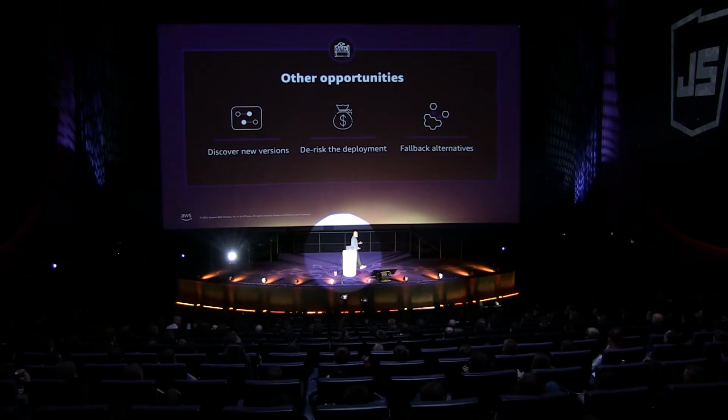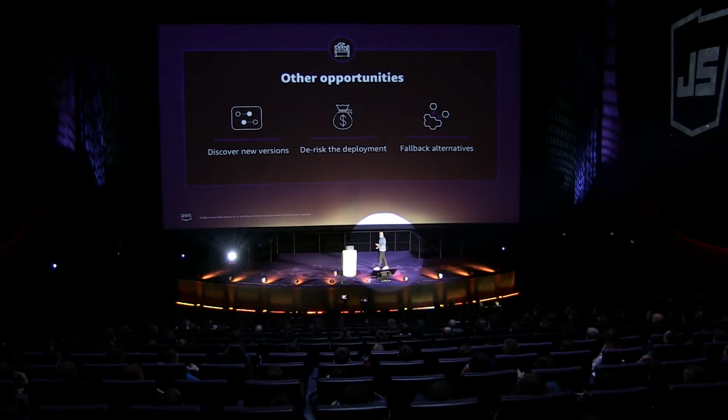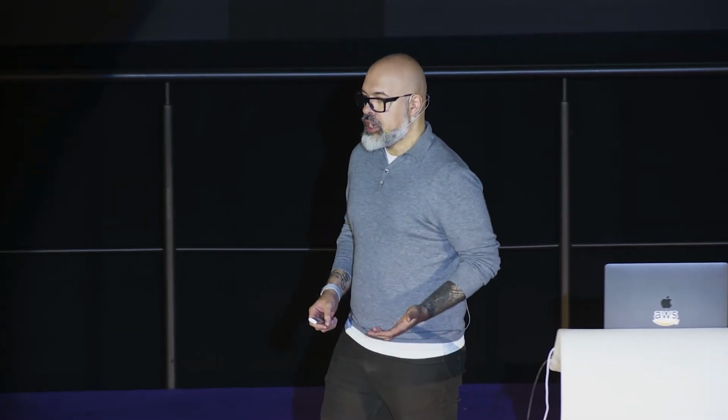We can also think about fallback alternatives, because with micro-frontends you need to take into account that it's not like a single-page application where you either load the code or not. It might be that four micro-frontends are loaded and the fifth one is not, and you need to take care of that. Let's look at the deployment phase. There are different techniques that you can use.